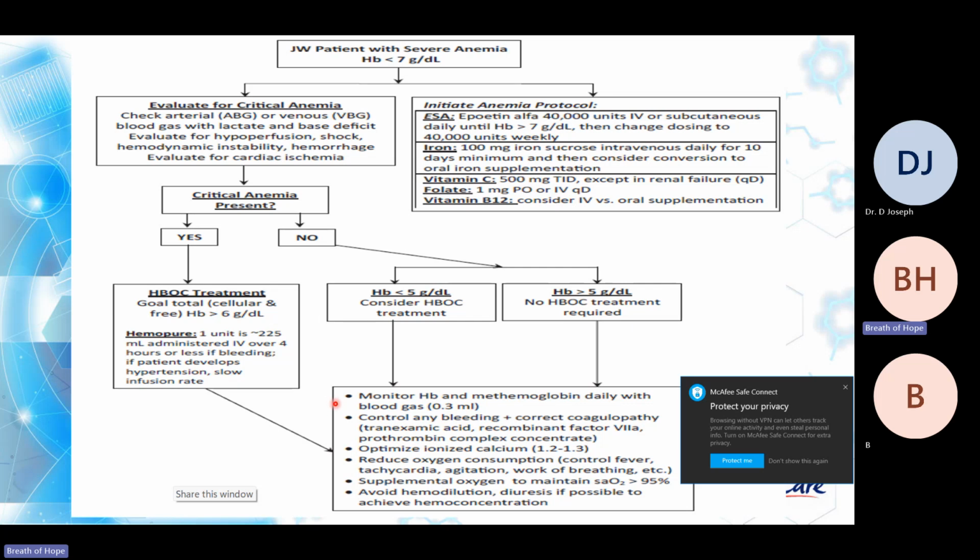Along the way, they're going to monitor the HB, and because methemoglobinemia is a complication of Hemopure, they will monitor methemoglobin. But they limit their blood draws and try to monitor the patient using only daily blood gases, limiting the blood draw to 0.3 mL to 1 mL per day. They control any bleeding and optimize the calcium to prevent coagulopathy.